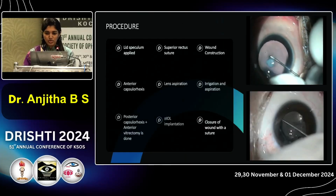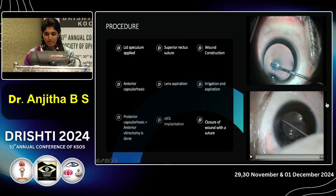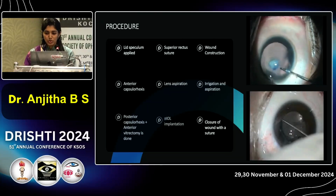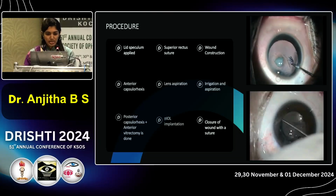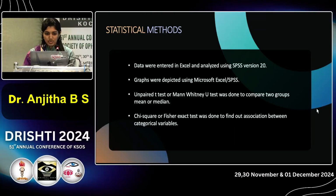The procedure was performed under general anesthesia, and it includes creation of a corneal incision followed by anterior capsular rhexis and lens aspiration. Then posterior capsular rhexis and anterior vitrectomy is done for all patients younger than 6 years old, and implantation of intraocular lens or leaving aphakic for later correction depending upon the age. The data was entered in Excel and analyzed using SPSS software version 20.